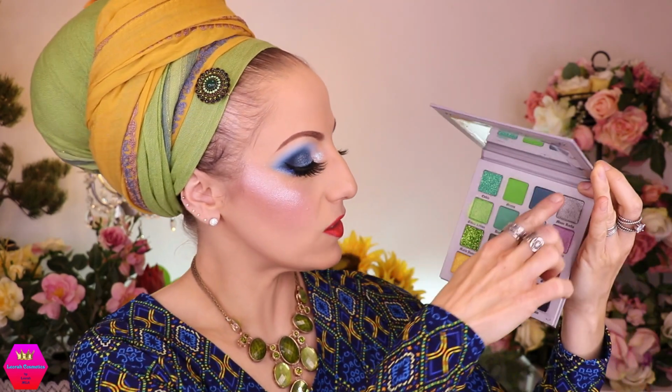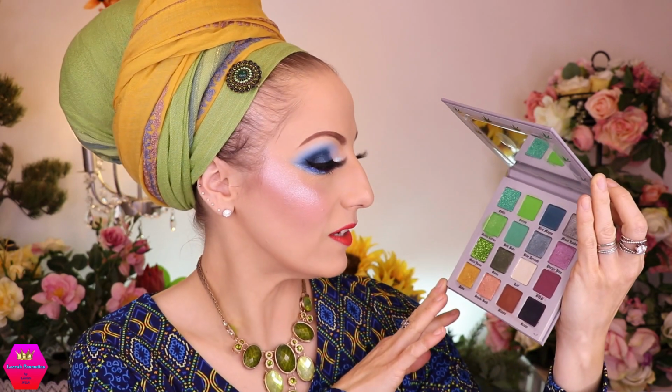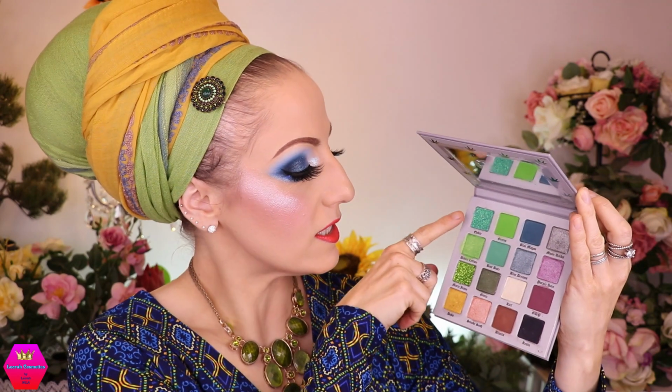And then of course you have this whole cold section here, and then you have these warmer tones here. This palette is so versatile, really nice. You do have 2 pressed glitters. It's this one and this one. Also the binder was really nice.